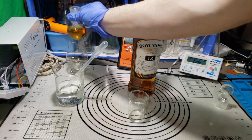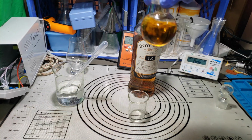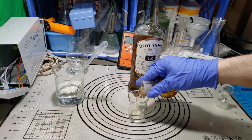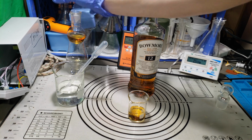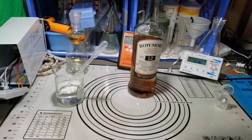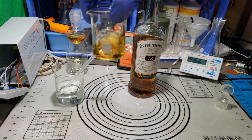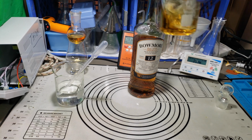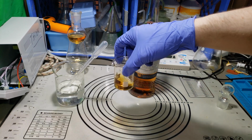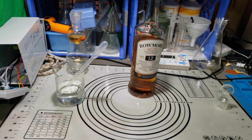So our flask has now developed a little bit. I'm going to add a little to our glass here, our beaker. 20 mils. We'll let that develop just a little bit. I'm going to nose that again directly. As you do that, the peat aromas really kind of jump back out again. And it's probably now opened up quite nicely. Let's have another sip.